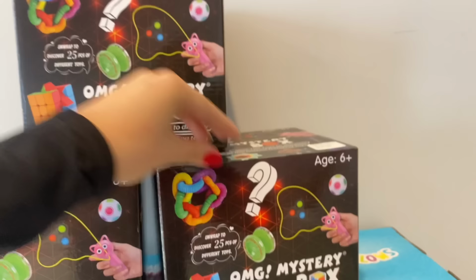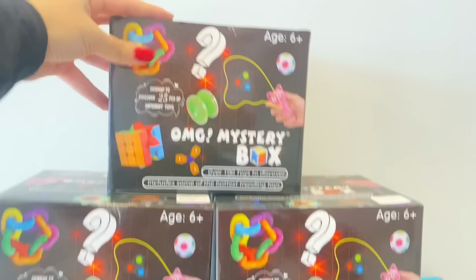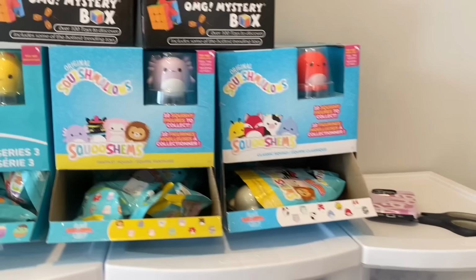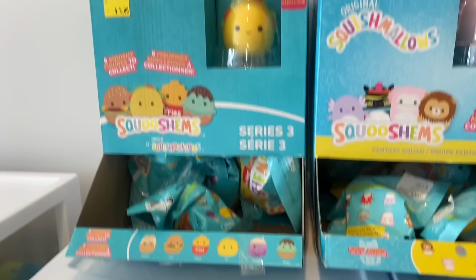Oh, also, I have a bunch of Fidget mystery boxes over here. I have 3 of them that I haven't opened yet. Eventually, I'm going to be doing a video with Callie and Dan where we each open one of these. I got them from Learning Express a few weeks ago. And then I also have the mystery Squishmallow boxes because every time they come out with a new collection, I have to get them all, you know, like literally them all. This was series 1, this was series 2, and then this is series 3. And I just recently did a video of me opening those. Anyways, now we're really gonna get started.